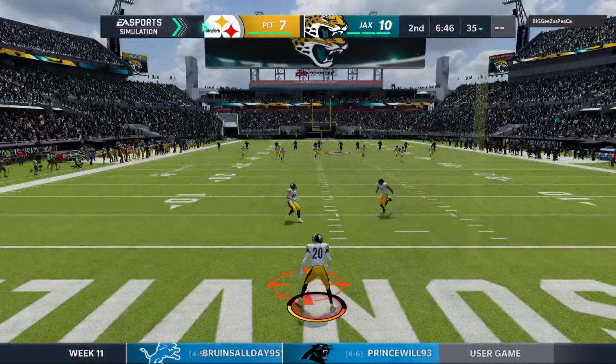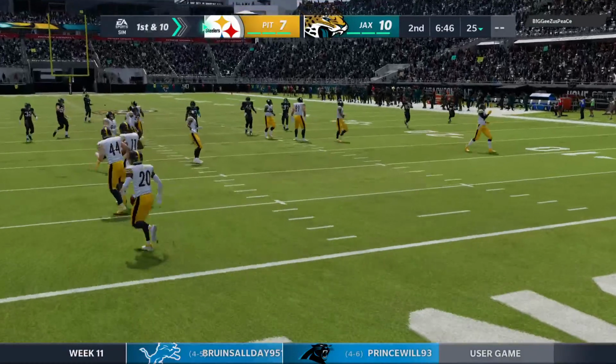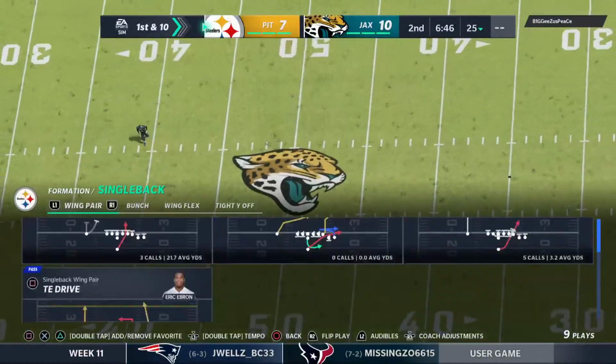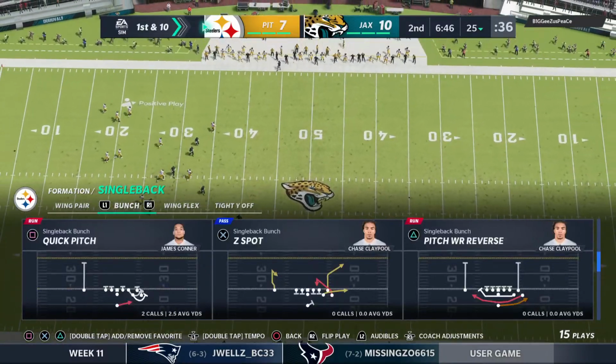Now the kick is away. And no return on this one as the fair catch is signaled for and taken. The Steelers take over 1st and 10 at their own 25-yard line.